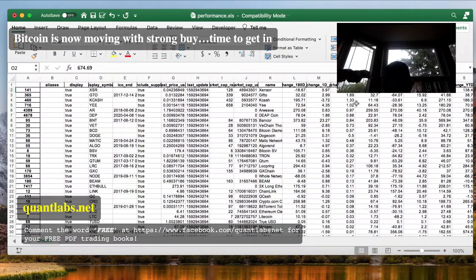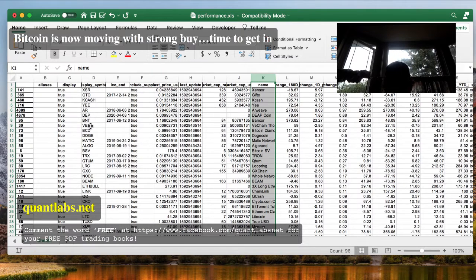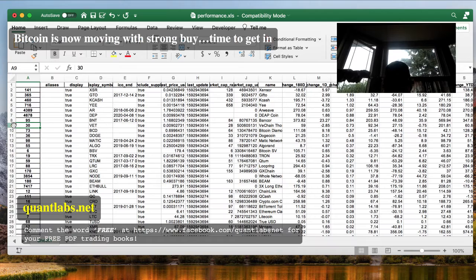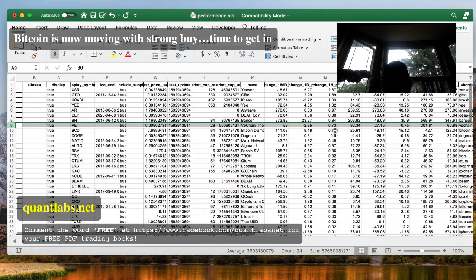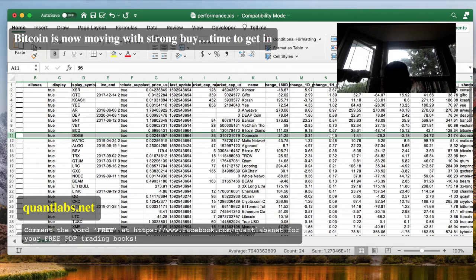So we've got some unknown ones: XSR, GTO, Kcash, Yi, AR, DEP. These are the names. The one that comes to mind right now that I mentioned I'll talk about is VET, VeChain. That's moved over the last hour 0.73. Doge is up as well, 0.31. So if I can get that properly, 0.5%, as well as VET is up 0.73.